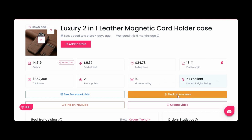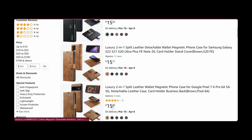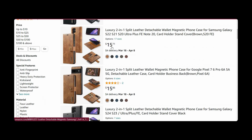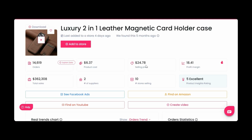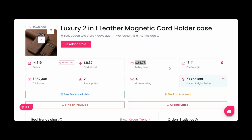Simply go to the Amazon store section and you can see this is selling for less than our price, because we are going to sell this product for $24 to get some good margins. But on Amazon, it is selling for $15. So it's hard for us to beat the Amazon price, and we can simply reject this product.